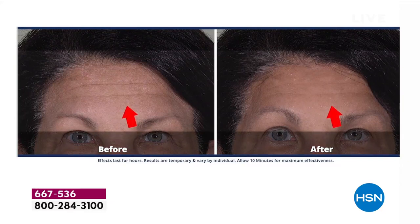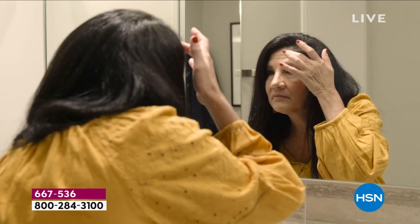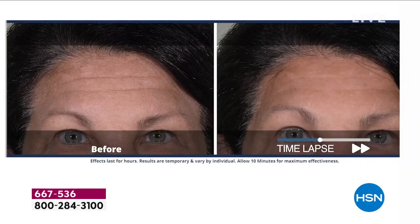So I have these forehead lines. They're really deep set. They're hereditary. I've had them for years. And a couple of years ago, I took the Plexaderm 10-minute challenge. Really, there are no other options. Plexaderm is the only thing that works.